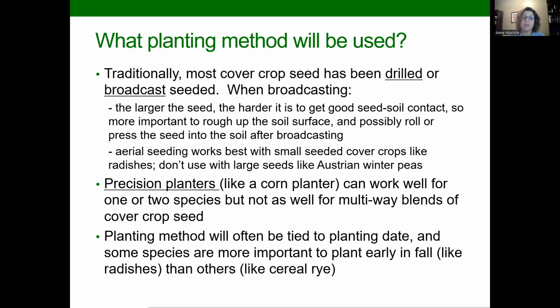Your planting method is often connected to your planting date. Some species are more important to plant early in the fall, like those radishes that we just talked about, than others. So cereal rye can handle a much later planting date. It's not as critical that we get it in the ground as timely as some of the other species.